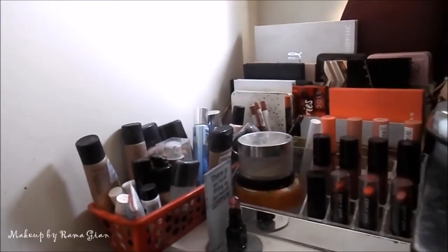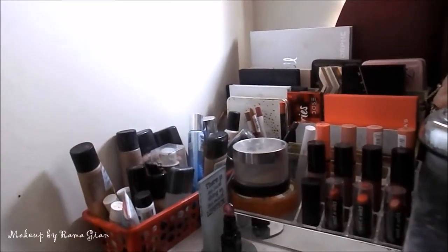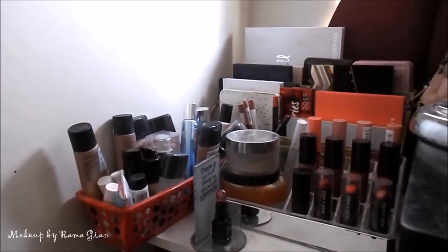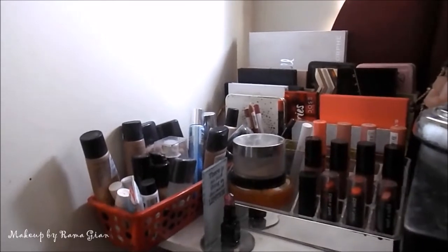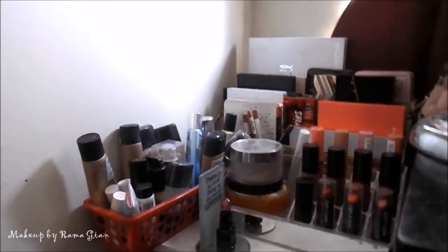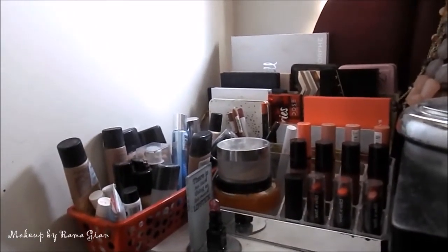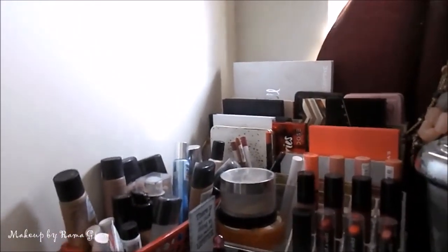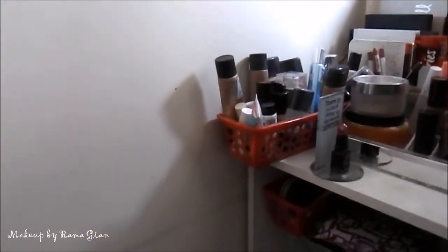So I'm not gonna go through each and every one of the palettes, like show you guys swatches and stuff. I'm planning to do a separate video on all my palette collection, because I do have a good amount of eyeshadow palettes that I can share with you guys if you guys are interested in that. But I'm just gonna show you guys what I own and all that stuff. So I'm gonna first start off with the ones over here, and I was going to put my camera on a tripod, but the tripod is way too low, so I don't think I can stand that on there.